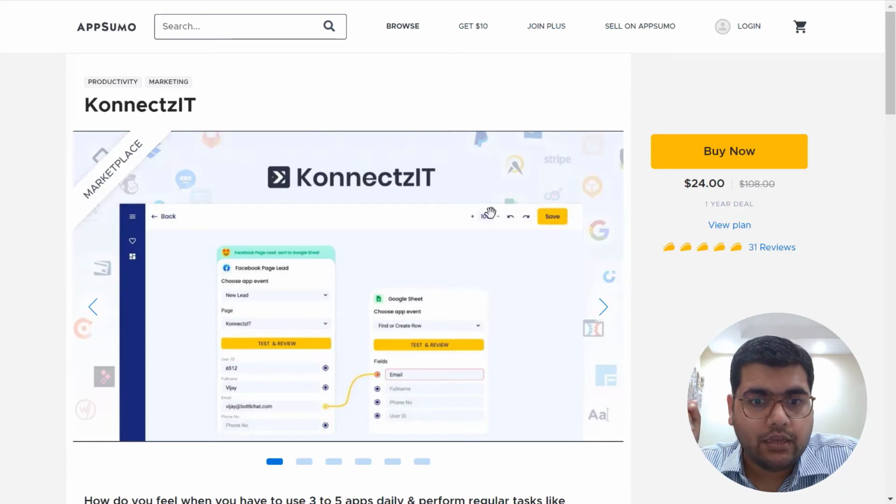I must say that, because I spent about 10 to 15 minutes with the app already, and I can say the design level is very good. Their interface is very good. User friendliness and user experience is pretty good. There is a lot of room for improvement, but I'm sure the guys at KonnecttzIT are working on it.